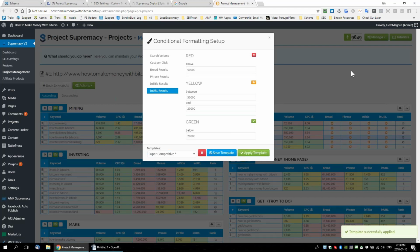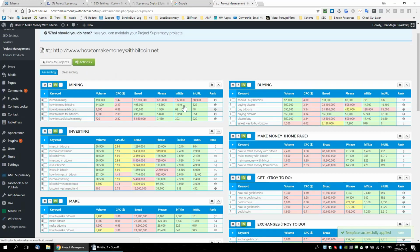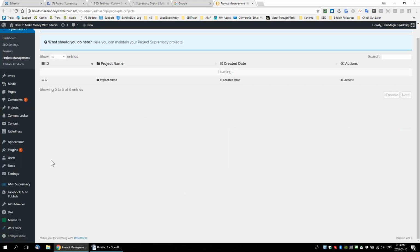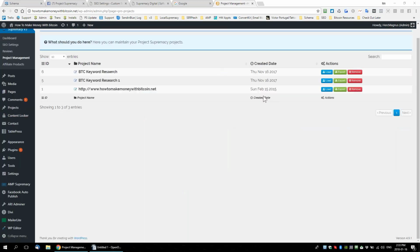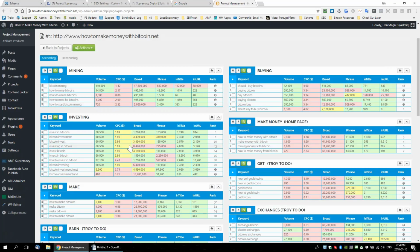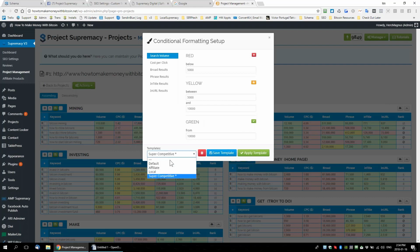Okay. And then if I refresh the page, it'll reapply the template everywhere. So we're getting a lot more reds now. If I wanted to get really, really green in here, I would change this to local.